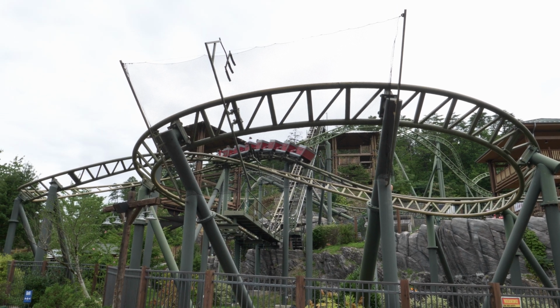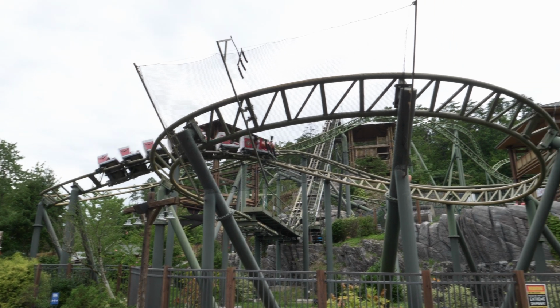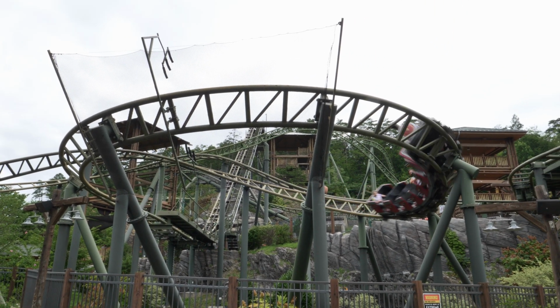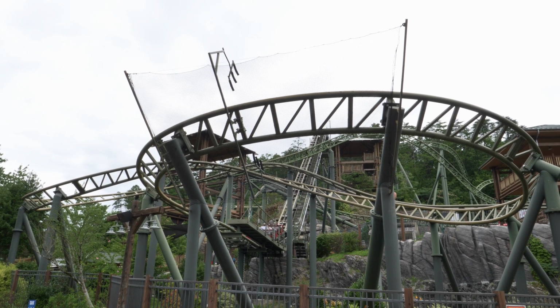I hope other theme parks take note of this attraction and we'll see more of these styles of coasters in the future. As much as I love great intense roller coasters, sometimes it's nice to unwind on a fun-going attraction.